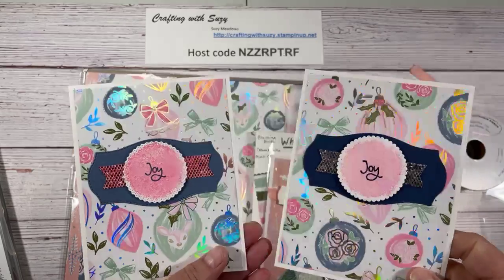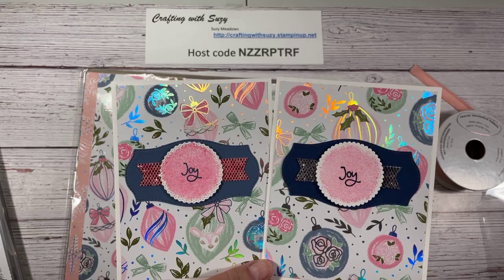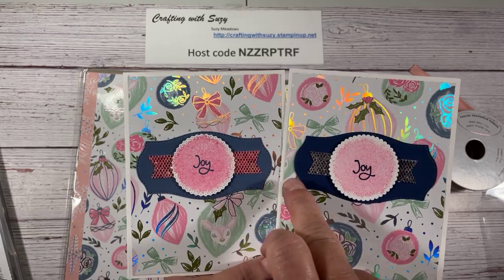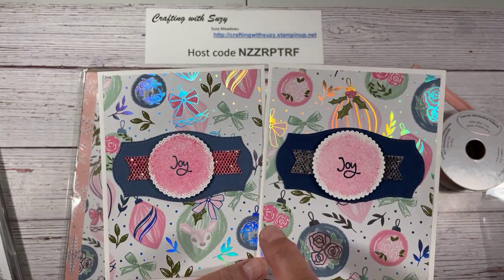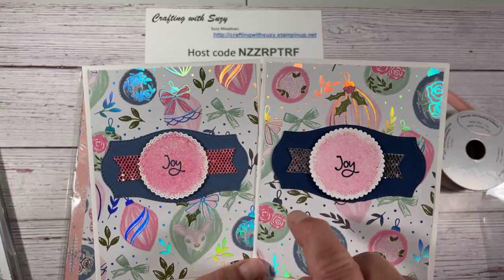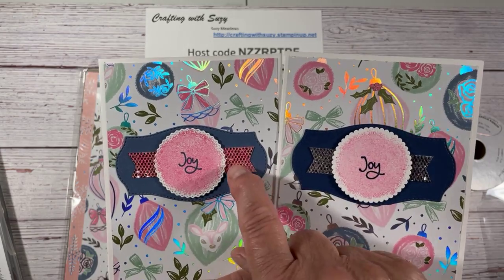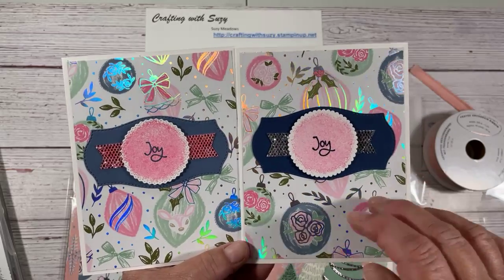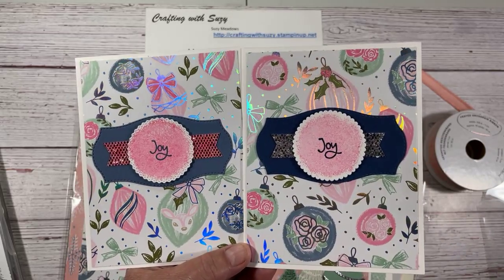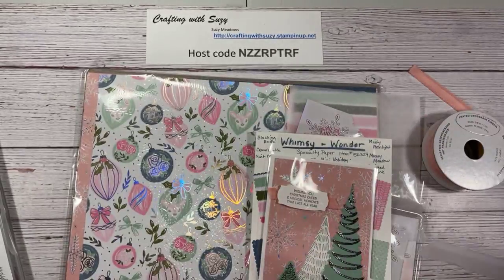So this is a card that is very similar. The only thing I did was use some different colors and some different die cuts. And I'm going to come back to this because this stamp that I used here is part of your celebration choice, and so is this. But I just wanted to show you a couple different cards with the plain Designer Series paper. Isn't that pretty? I'm going to come back to this because I want to show you some of the free goodies that you can get.